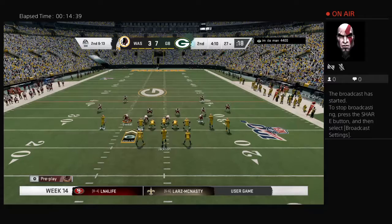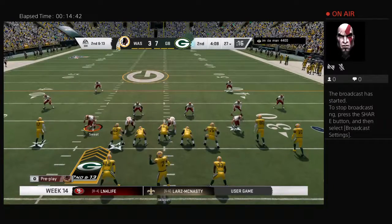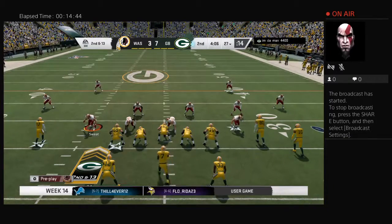Whip. Watch the whip. Shift. Go. Check 24.